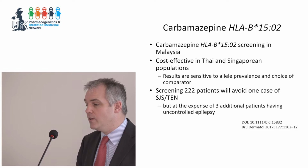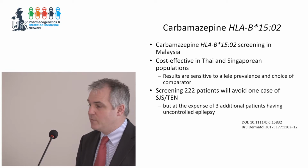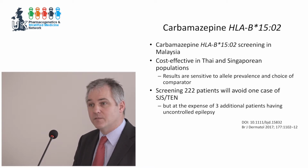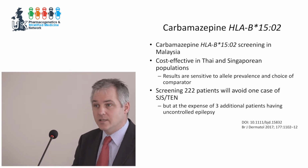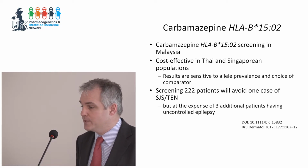They conducted the analysis much in the same way as I presented for the carbamazepine, and they found that in this particular population with this allele, they would need to screen 222 patients to avoid one case of SJS/TEN. And you would think, well, that's far more effective in some ways than the analysis we found, because the association perhaps being stronger in this context and the allele being more prevalent.